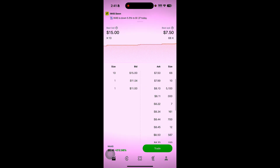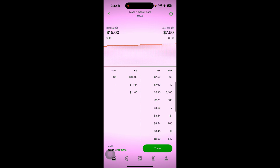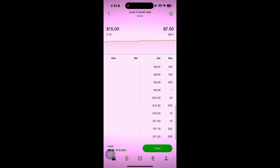So there are buyers and sellers. The buy side is actually on the left. The seller is on the right. Usually the buy side is lower and the selling side is higher. During a halt such as this, the movement becomes irregular.